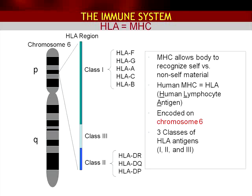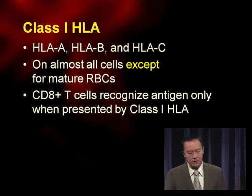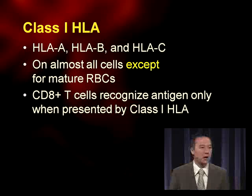So the whole paradigm of immunology rests upon the major histocompatibility complex, or in humans, HLA, or human leukocyte antigen. What the MHC does is it allows the body to recognize self from non-self material. Okay? And these MHCs, or HLAs, are encoded on chromosome 6. There are 3 classes of HLA antigens, class 1, class 2, and class 3. So class 1 molecules are found in almost every single cell except for mature red blood cells or non-nucleated cells. And these classes basically tell the immune system, hey, this is self. This is something that's part of our cells.